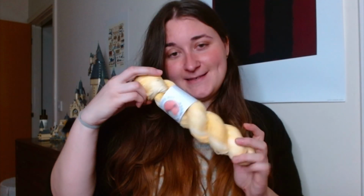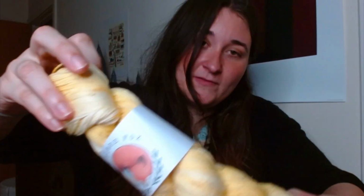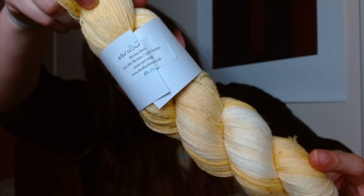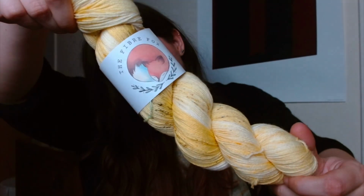So that's the first thing that arrived. And then, of course, got to show off the April colour of Georgie's Mystery Sock Club. How amazing is this? I love yellow. And this is just all the little darker speckles and things. Incredible. Beautiful. So I'm not sure if that will become socks or something else, because I do think that could be quite a nice contrast colour for like a yoke of a cardigan, dare I say it, or just a sweater. So I think that's really beautiful. And so that was obviously a pre-order as well.